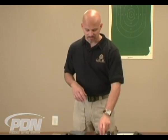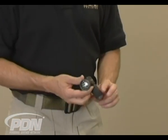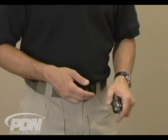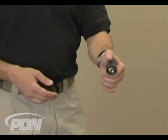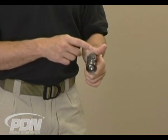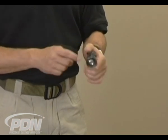Now this L-shaped flashlight is a flashlight that I started using a little over a year ago, and I've really grown to like. It's very convenient to carry in the hand, it's very easy to use, and we still have a gross motor skill grasping motion that we use to turn the flashlight on when we depress this large button set against the top of the flashlight.